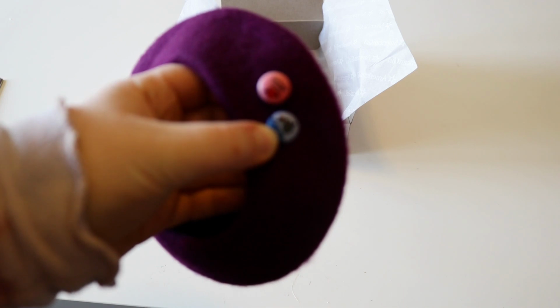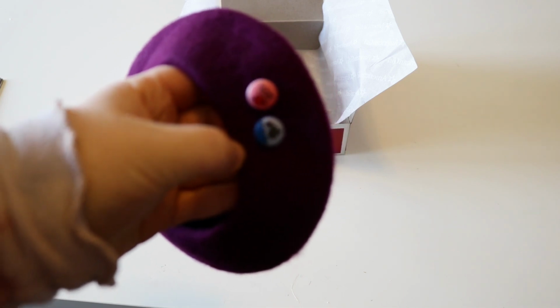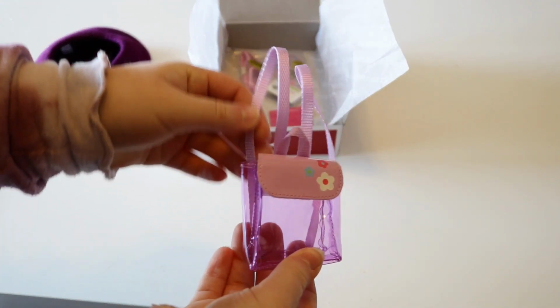Okay, and then she has some buttons. It says kindness count. It's pink, has a heart on it. And then the other button is just a little killer whale in the ocean. Very, very cute, okay? So then we have her backpack. This backpack is really super duper cute.